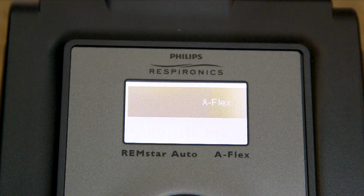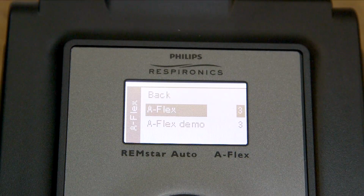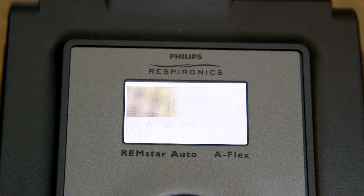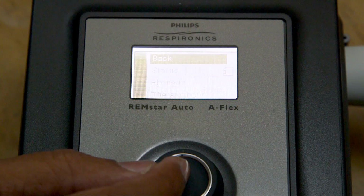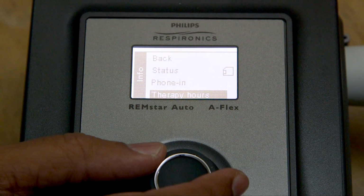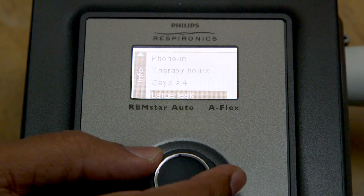The other feature you may have access to is the flex feature. This provides relief on breathing out against that incoming force of air. The third feature you may have access to is the information screen, which will give you information about your usage of CPAP, how long you've used it for, and how well your mask is fitted. Sometimes your physician may ask you for this information.